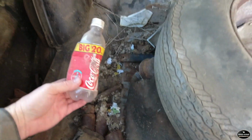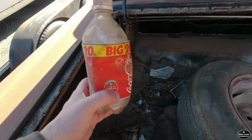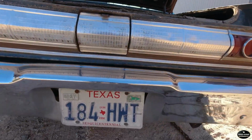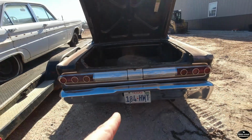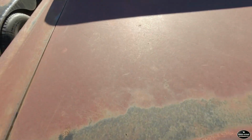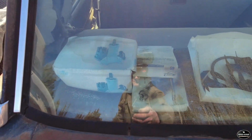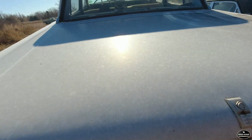Look at that old Coke bottle. The big 20. It says 1993. That's a pretty old Coke bottle as far as plastic goes. And it looks like the tag on this says 90. So we got May of 1990 on the Texas plate. Looks like we may have a set of spark plugs there. Part of a carb kit. Maybe a coil. Oh yeah, ignition coil. Good stuff. Now this one's got all the goodies in the trunk.